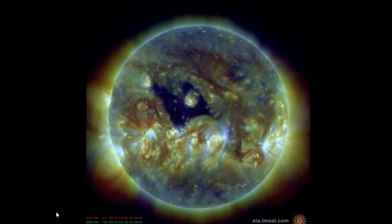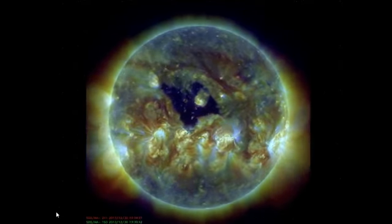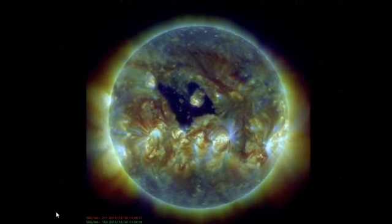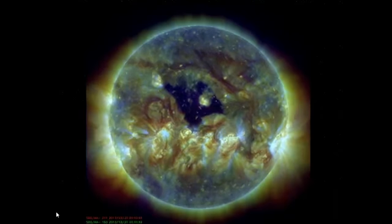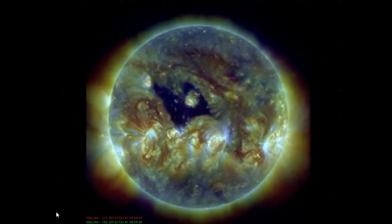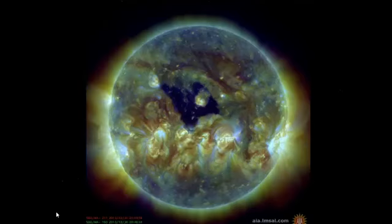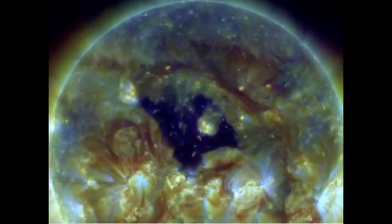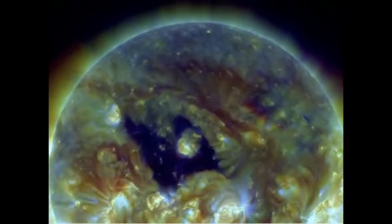December 30th, 2013. We're looking at Earth-facing images from the SDO, guys. It's some of the most beautiful images you'll ever see in your life of the sun, God's heater of our inner solar system. Notice that deep purple V in the middle. That's heat. That's a coronal hole.